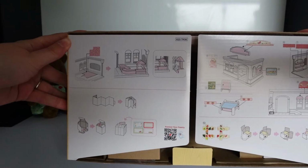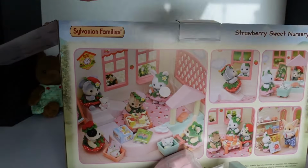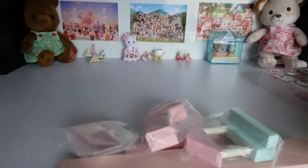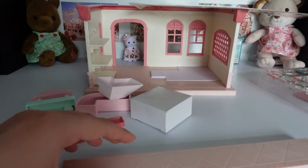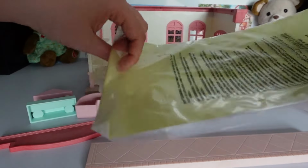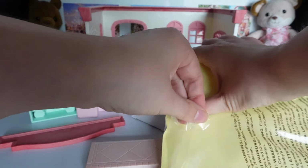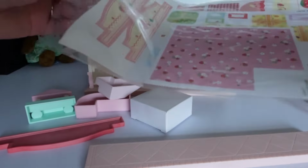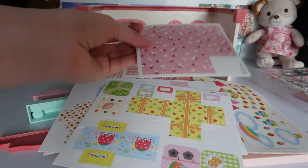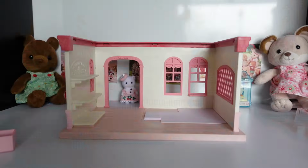So there are lots of picture instructions for all the stickers and paper pieces. And I'll speed through getting everything out. And get them out of the bags too. We have another bag with these paper pieces in. That's going to be lots of stickers to go on. So I want to take a closer look at the actual building structure.